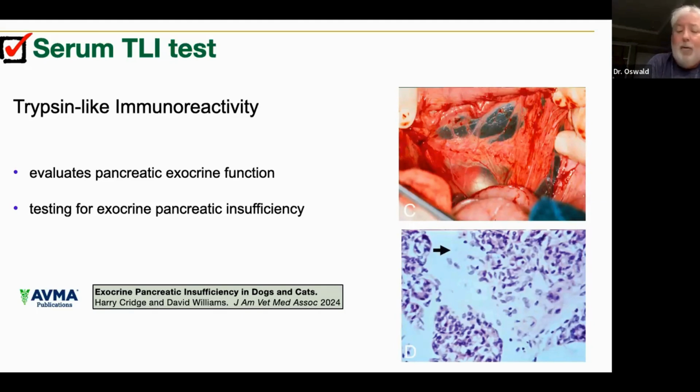Really nice paper just written by Dr. Cridge and Williams talking about exocrine pancreatic insufficiency in dogs and cats in JAVMA this year already. So I'll just go ahead and highlight what happens to patients when you see that tremendous atrophy like you see in this poor surgical patient, has virtually no pancreas there. And on histopath just does not have the normal acinar anatomy.